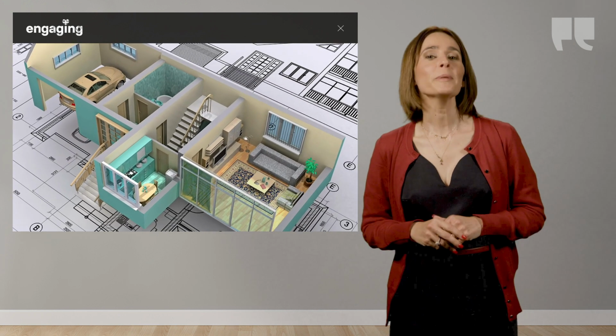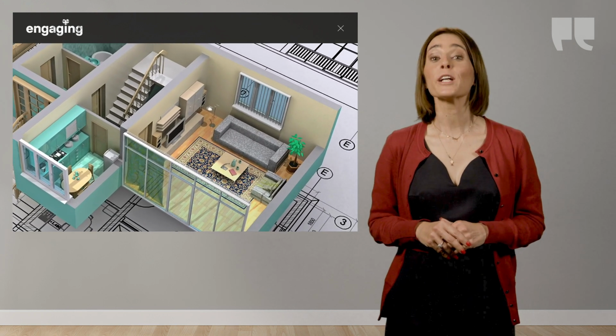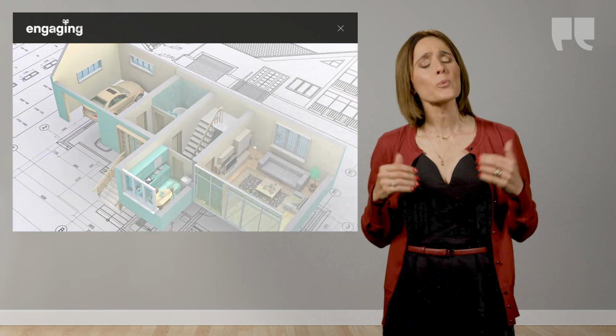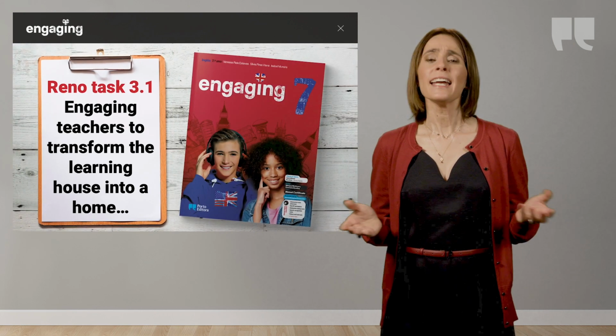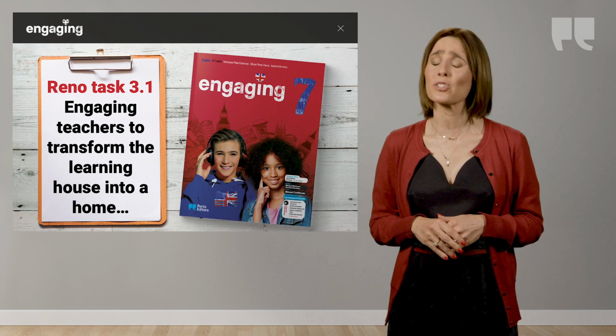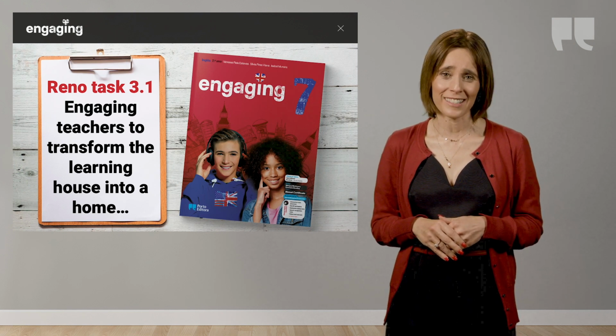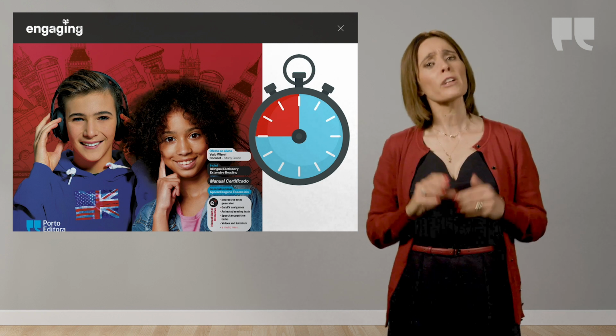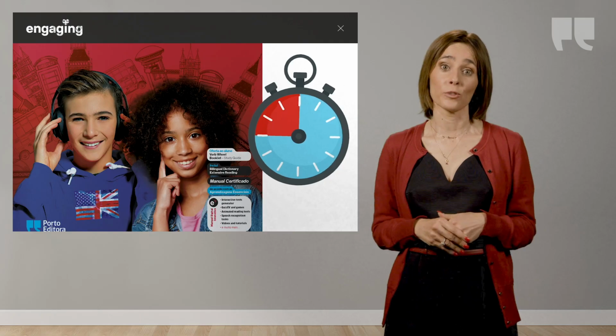This time, we'll be attacking the living room, which we all know is the heart of any home. Because without an engaging teacher, everything suddenly becomes so much more difficult. What's the one basic tool that you need to transform a house into a real home?